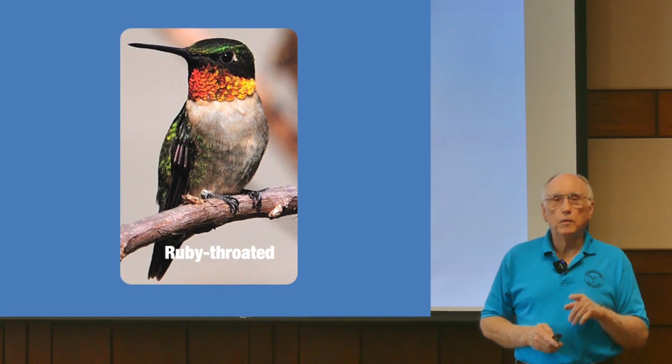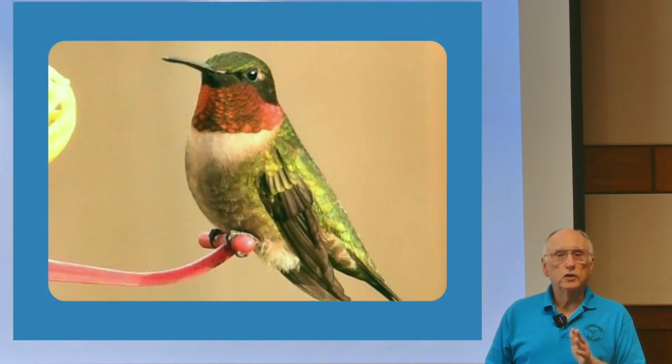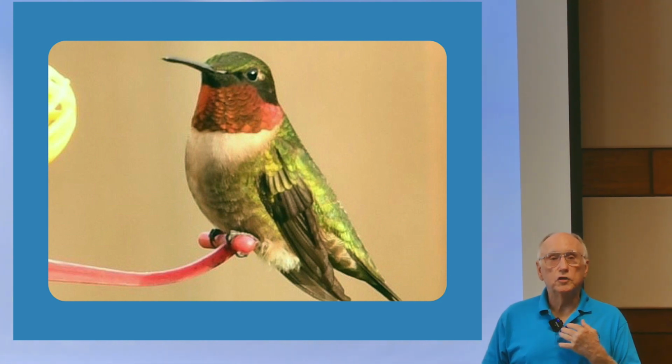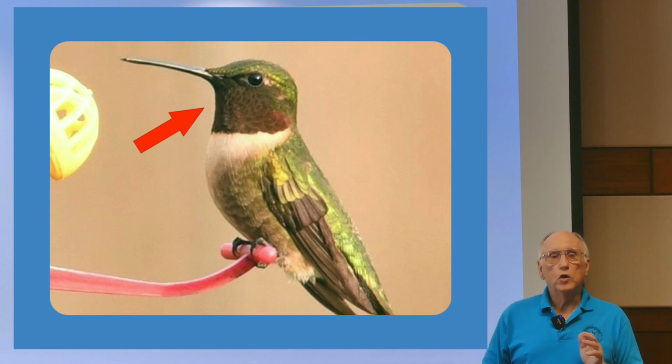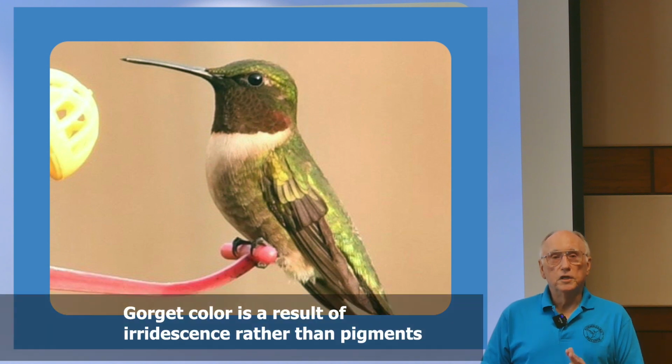Now let's talk a little bit more about the gorget in hummingbirds. Here's the hummingbird just looking straight at you, and you can see the red in its gorget. Now this same hummingbird is just going to turn his head just a little bit. Now that gorget is black. What's the deal with that? Well, the color in the gorget of a hummingbird doesn't come from pigment, so it's not always red. Rather, it comes from iridescence. So unless the bird is in the sunshine and basically pointed at you, you're not going to see red.